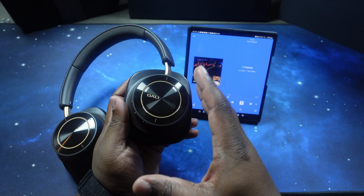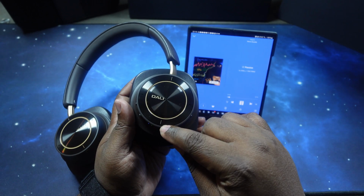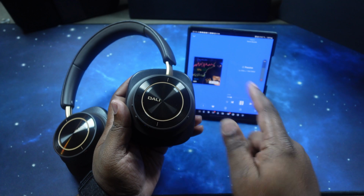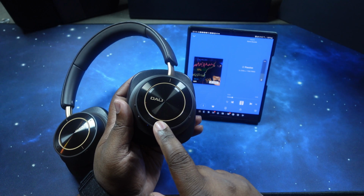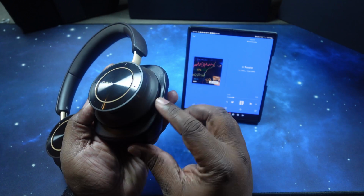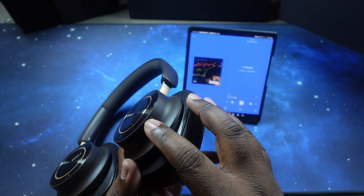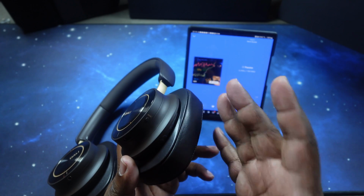Now, if you want to raise and lower the volume, you have to use the outer ring for that. So your top one here will increase volume, as you can see here on my device. Now, if we go back down to the bottom, it lowers it. And there you have it. And of course, you have your noise canceling button here on the front. You've got transparency, ANC off, and ANC on. So you've got those three options.